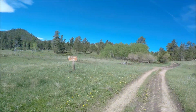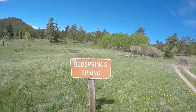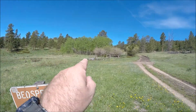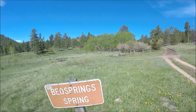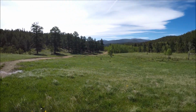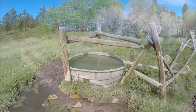All right, we've come up on a little sign here. Bed Springs Spring. Well, and I see a little tub over there with some water flowing out of it. And I hope these wildflowers are showing up. They're everywhere. They're all throughout this meadow. Yellow and purple. That's nice. Let's go see what this spring is all about.